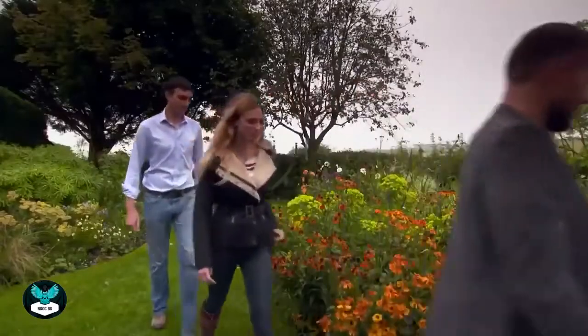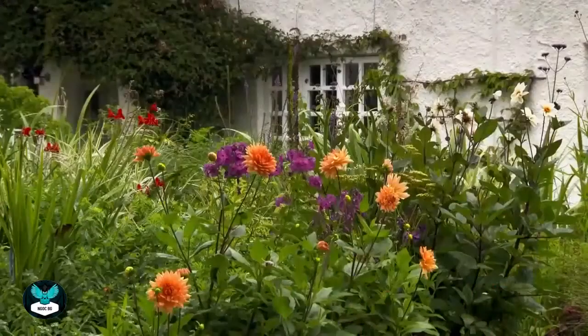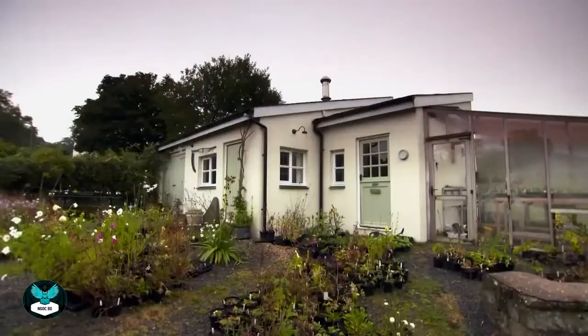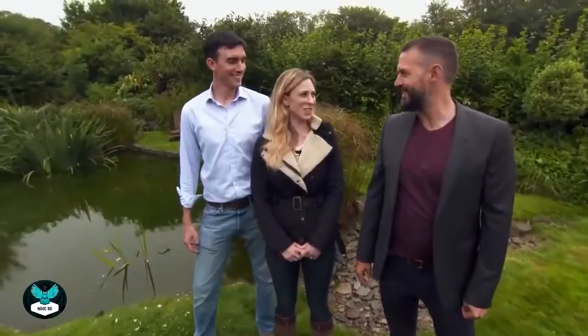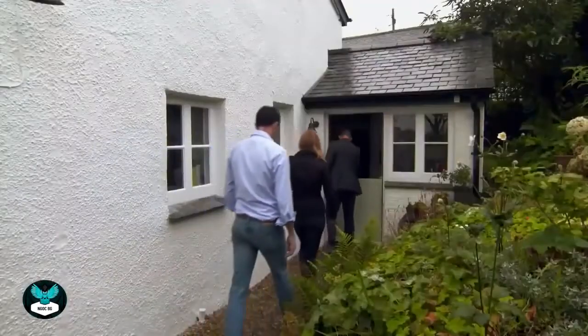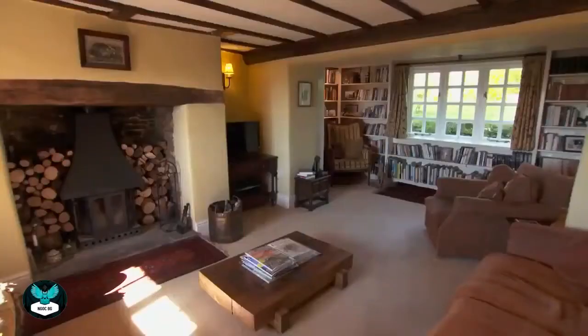Today I'm joining a couple of newlyweds on their journey to find a forever home for the whole family. See the potential there. Yeah, I see that suiting your parents. Perfectly self-contained. Yes. We don't have to see them when we don't want to. After putting our property finding skills to the test, it looks like they're ready to put down roots.